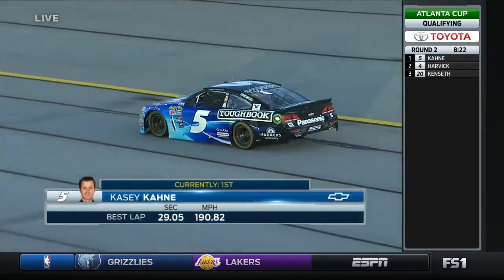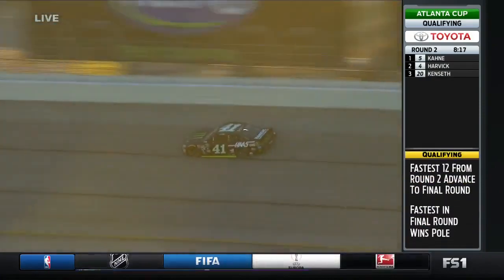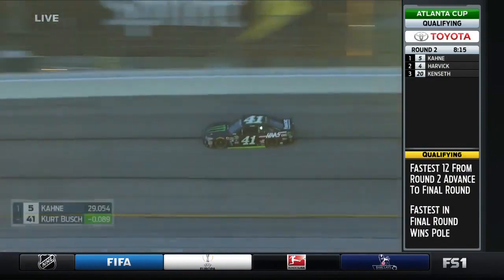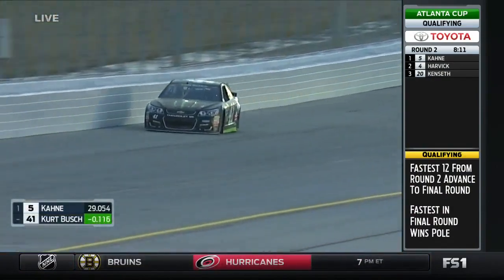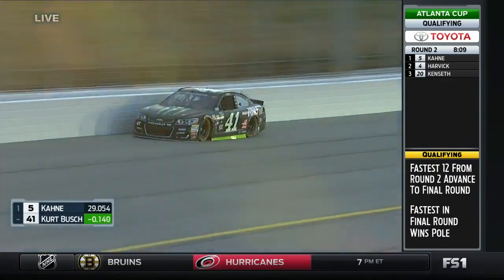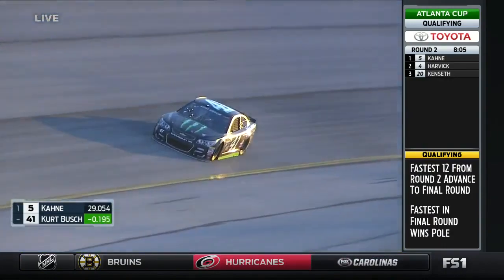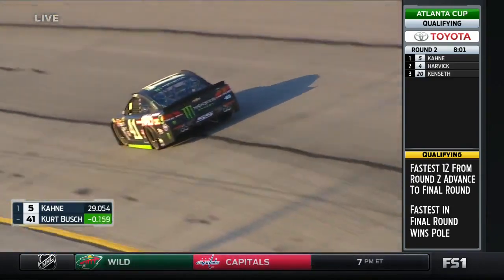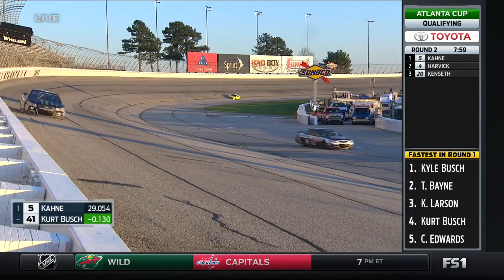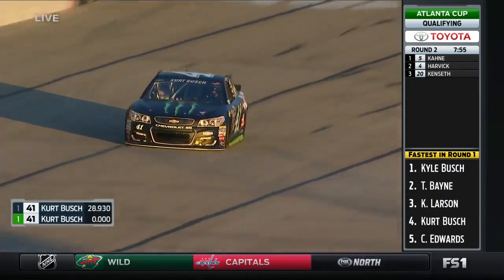Now Kenseth dropped about 14 hundredths from session 1 to session 2. You see Kurt Busch using that high line down in 1 and 2. We saw this with Kyle Busch, Kyle Larson. Then they'll usually come back down to the bottom and try to hook that yellow line down here in 3 and 4. This is a good looking lap right here. I like this lap. Smooth up off the corner. It's going to go to P1 here.